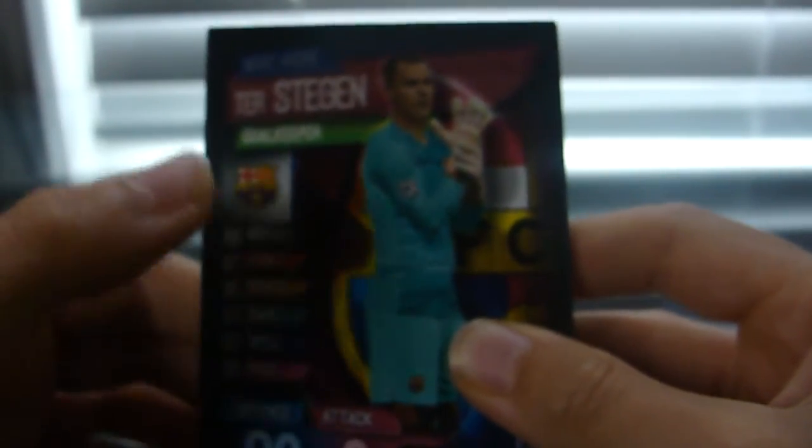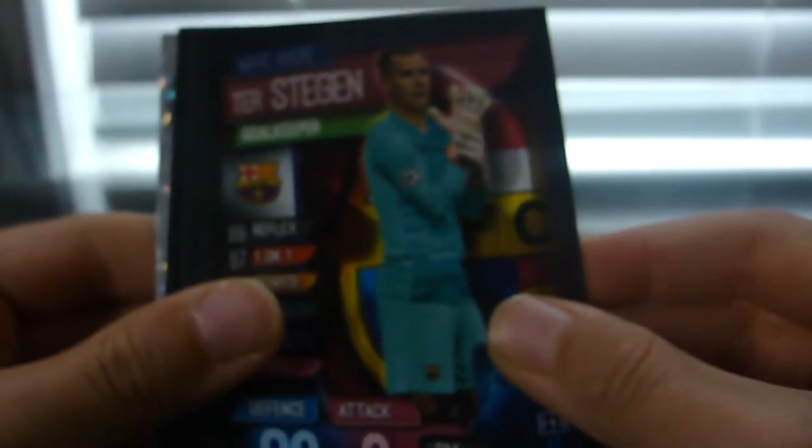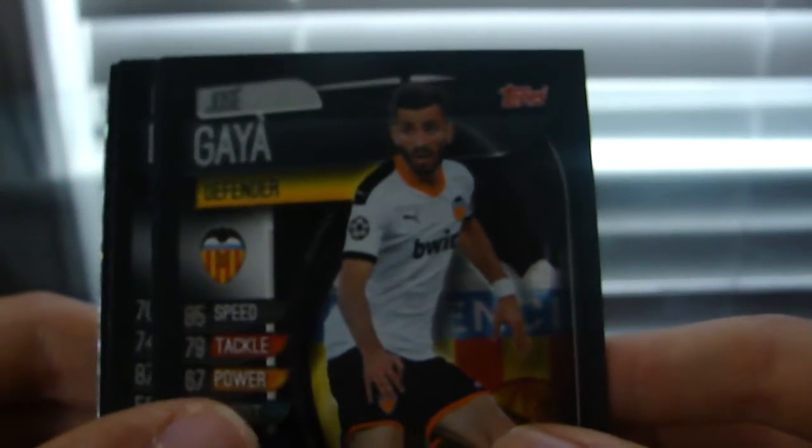Ooh, Ter Stegen. Is it Ter Stegen or Ter Stegen? I can never remember. Tell me in the comments if you know. But sweet. Barcelona goalie. Alright, I will take that. I'm not gonna sleeve it though, because I'm waiting for my camera to focus, but it isn't working. Oh, there we go. Just needs to be closer.